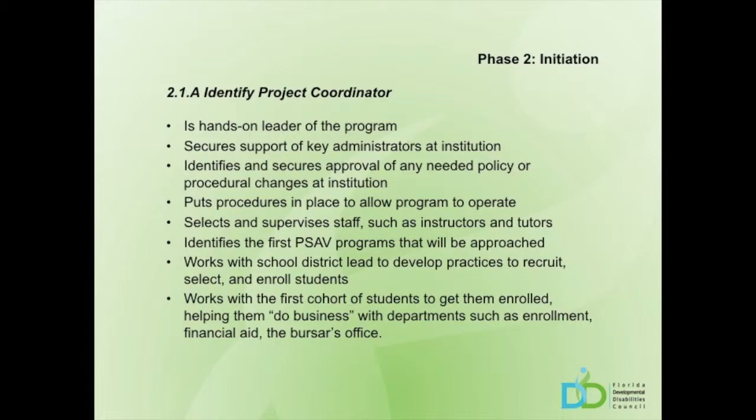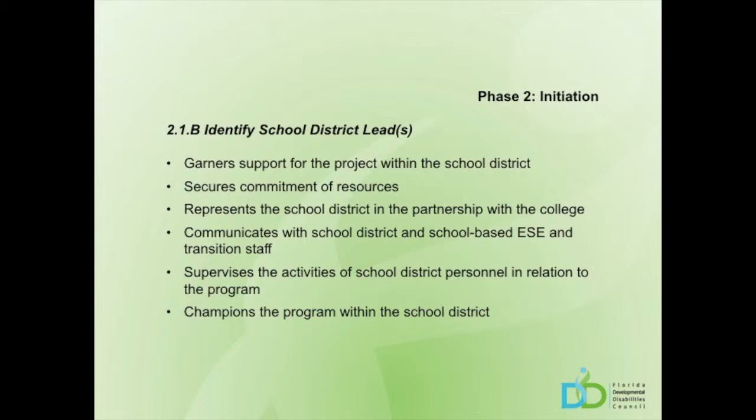At the outset, this individual will need to be very involved with the program, but later may supervise another individual or individuals who carry out the daily activities of the program. The school district lead will typically be the school district transition contact for each participating school district. This person garners support for the project within the school district, secures the commitment of needed resources, represents the school district in the partnership with the post-secondary institution, communicates with school district and school-based ESE and transition staff, supervises the activities of school district personnel in relationship to the program, and champions the program within the school district.